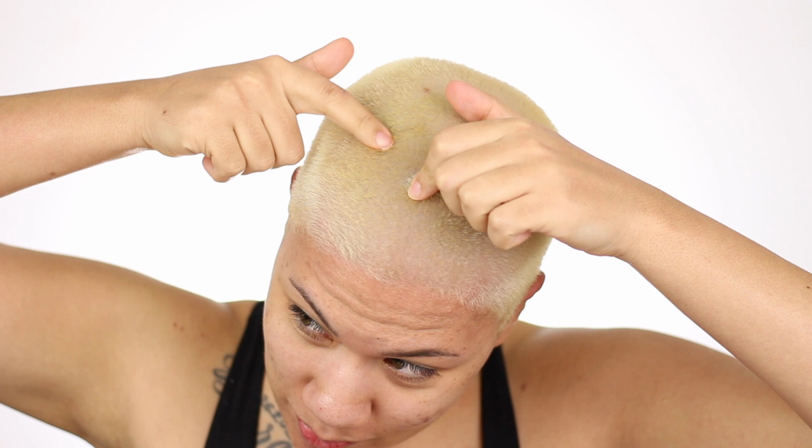Oh my freaking god, dude. I look so crazy. You can see my scalp. Look at this. I left a spot of brown. Ew. Crap, I'm going to have to bleach my hair again. That's going to suck. I also left, right here, a patch of brown. This is a train wreck.